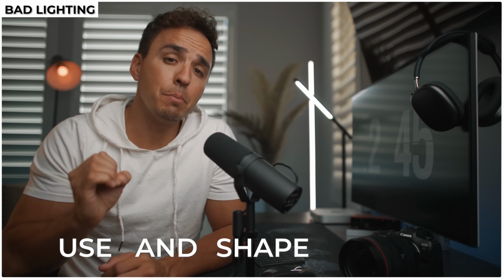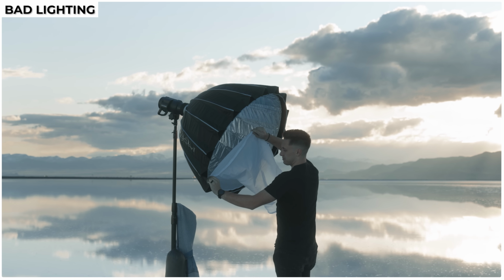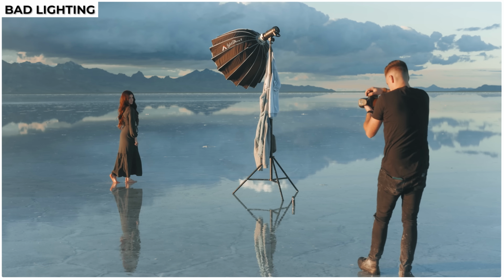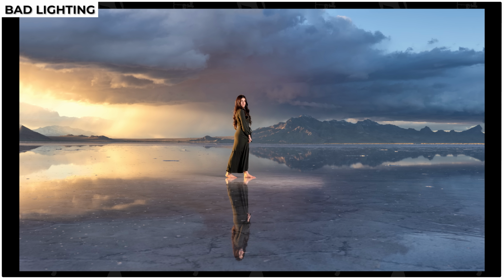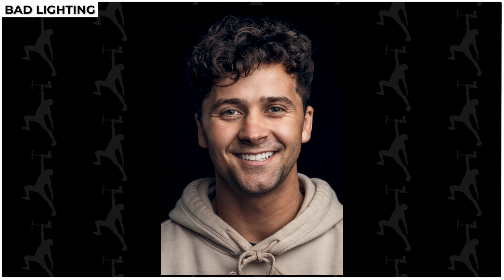One of the biggest things that separates a professional photographer from a beginner is their ability to use and shape light. When beginners first start out, they have no idea how to work with light or where to place their subject to have nice flattering light come across their face. Lighting is one of the hardest skills to master, but one of the most essential to creating beautiful professional images.